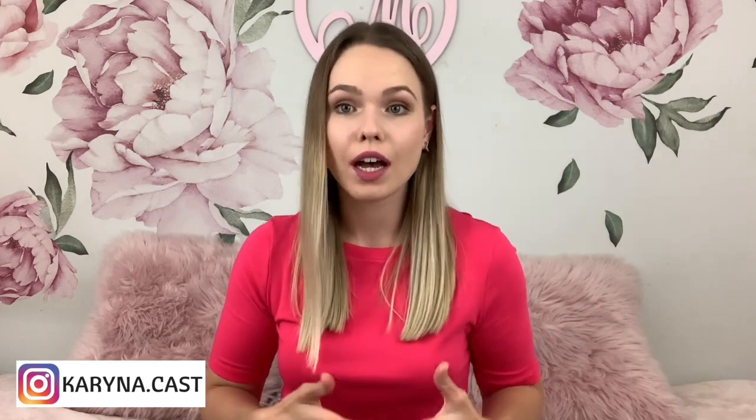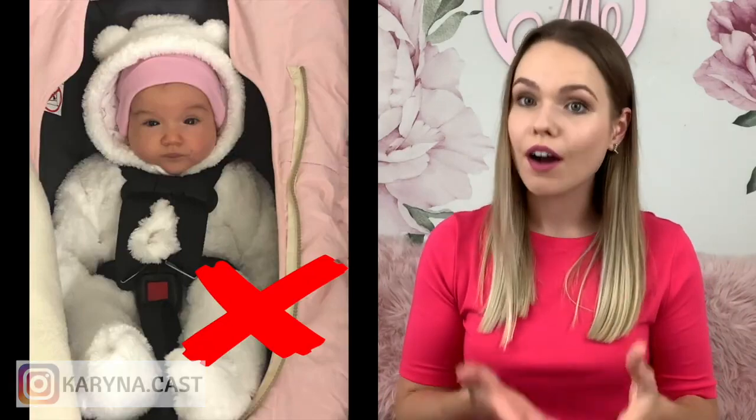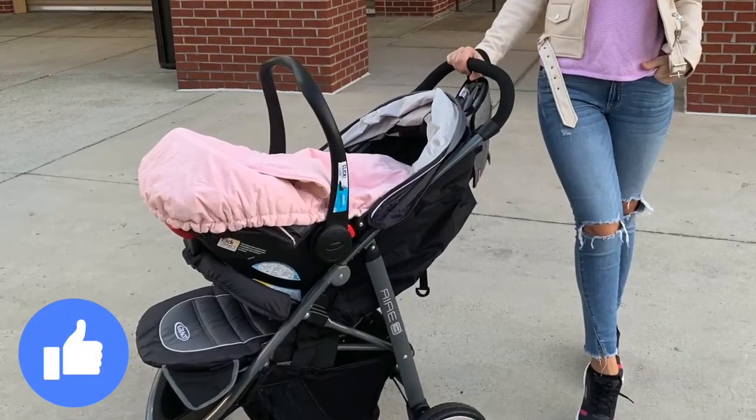I came up with a few things about taking care of a winter newborn that you might not know about. The first one: car seats and winter clothes. You cannot have your child in a jacket, a coat, or a snowsuit in the car seat. Get a warm car seat cover. It's a game changer. It protects from the wind, it keeps him very warm, and you can always cover it all the way up for those couple of minutes when you're transferring your baby into the car seat.